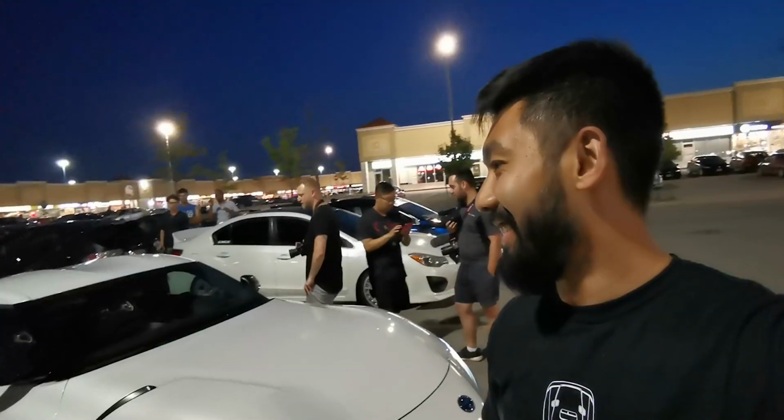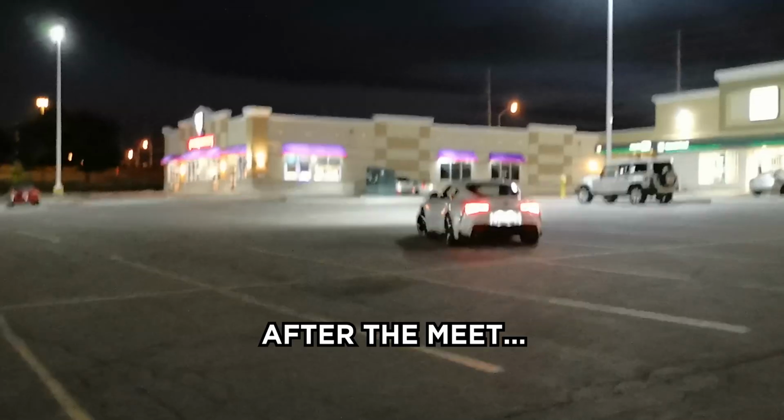Originally, he had requested a ride because he's a big fan of this car. Love it. And now that he's in it, are you still a fan? That's the main question. Love it. Anything you don't like about the car? Nah. No. There's nothing I don't like. That car is actually amazing.